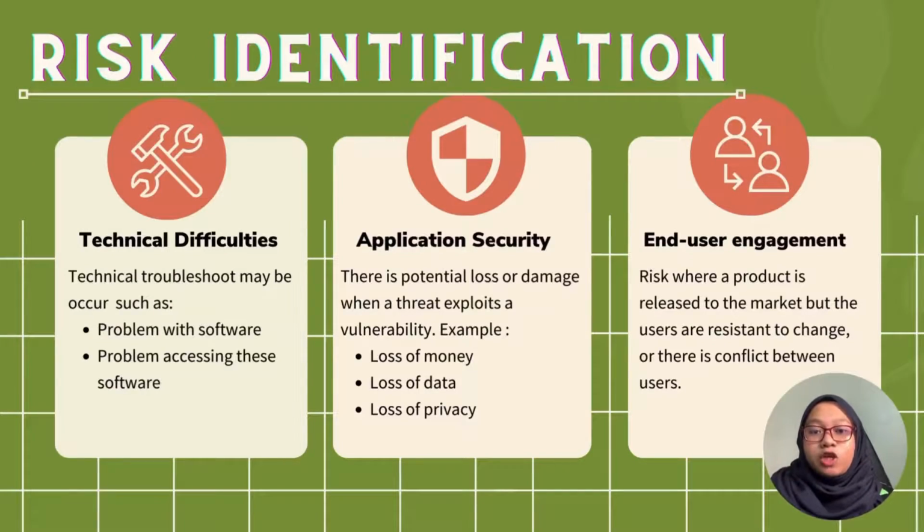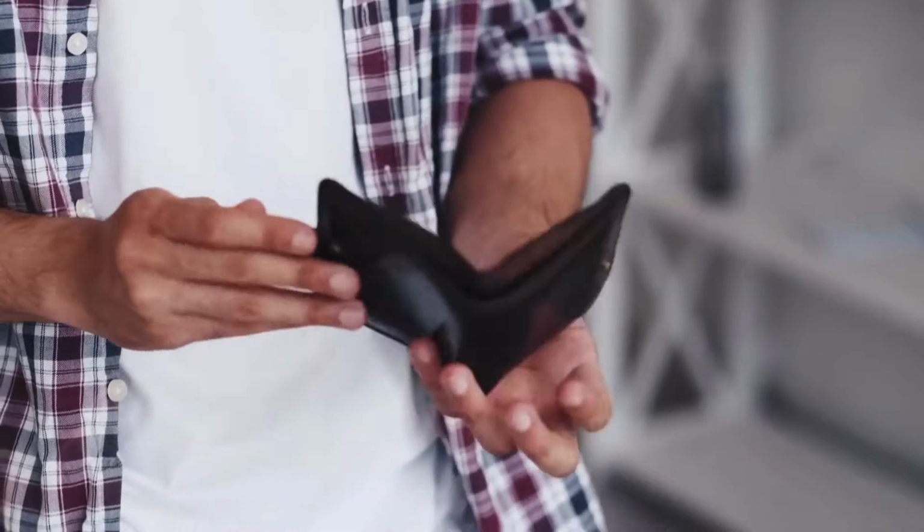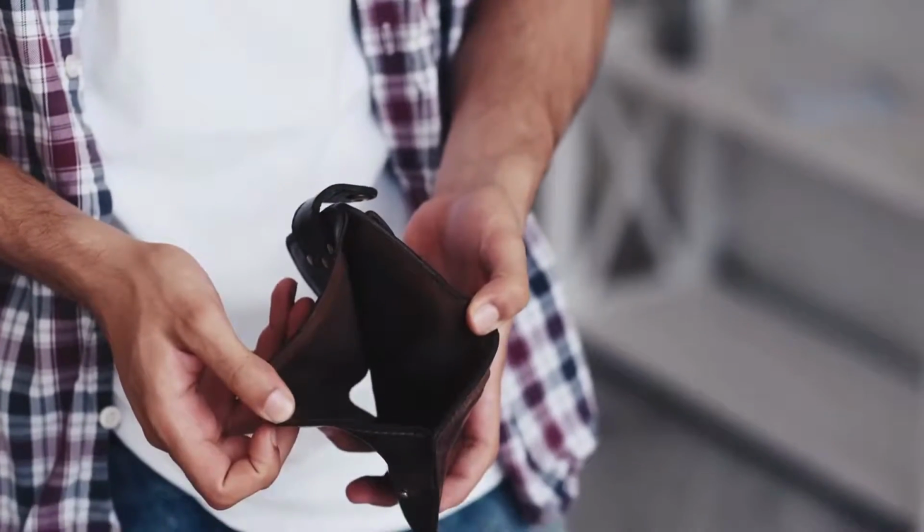In project management, we need to identify risks that may occur during the project, pre-project, or even post-project. In our very own project, we have identified 3 risks that may occur. First, we have identified technical difficulties. Technical difficulties may occur, such as problems with the software or problems accessing the software. Next, application security. There is potential loss or damage when a threat exploits a vulnerability. For example, loss of money, loss of data, and loss of privacy.